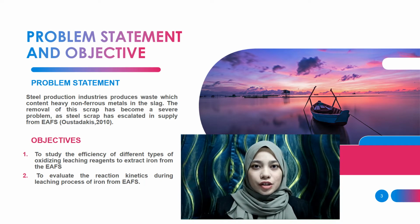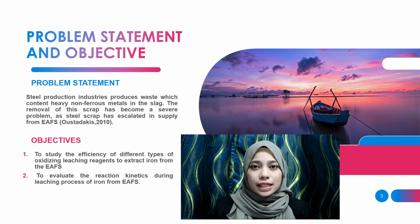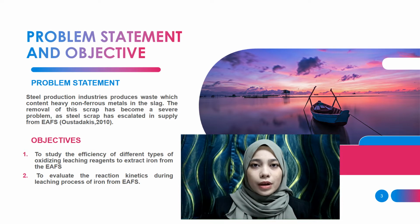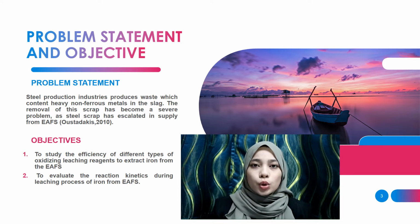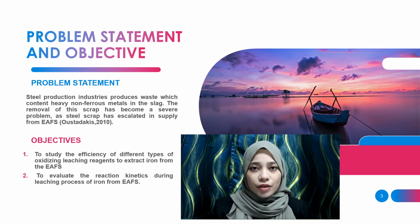The steel production industry has produced waste which contains heavy non-ferrous metals in the slag. The removal of this scrap has become a severe problem as the steel scrap has escalated in supply from electric arc furnace slag. The objectives of this research are, one, to study the efficiency of different types of oxidizing reagent to extract the iron, and second, to evaluate the reaction kinetics during the leaching process of electric arc furnace slag.